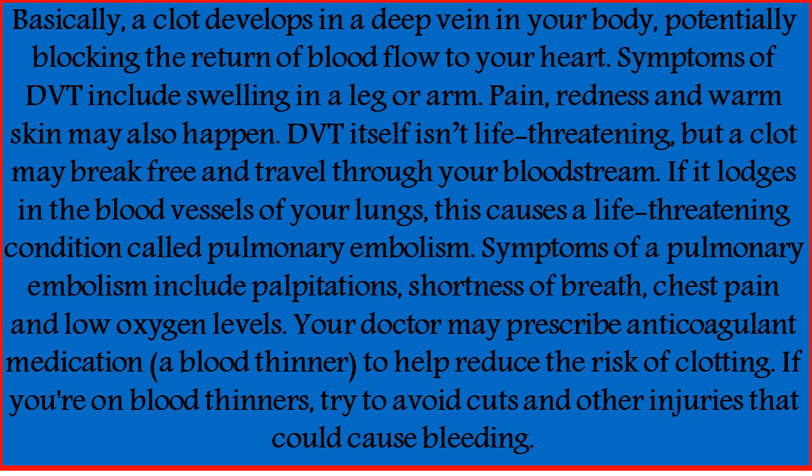If it lodges in the blood vessels of your lungs, this causes a life-threatening condition called pulmonary embolism. Symptoms of a pulmonary embolism include palpitations, shortness of breath, chest pain, and low oxygen levels. Your doctor may prescribe anticoagulant medication, a blood thinner, to help reduce the risk of clotting. If you're on blood thinners, try to avoid cuts and other injuries that could cause bleeding.